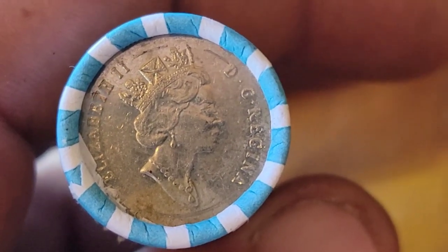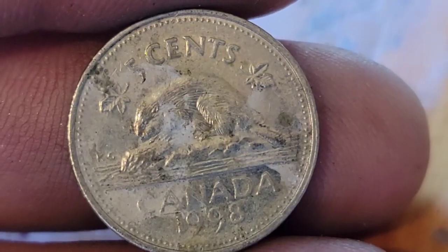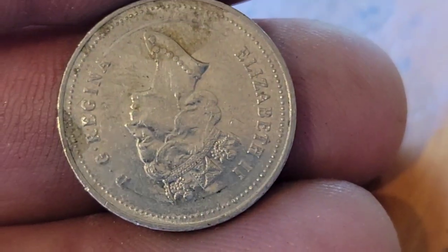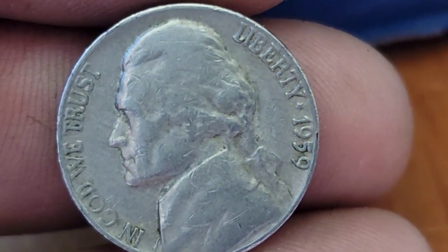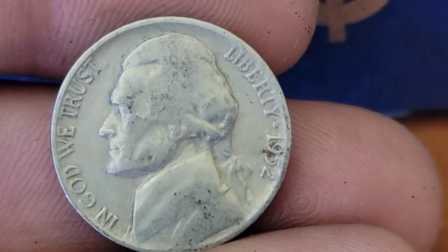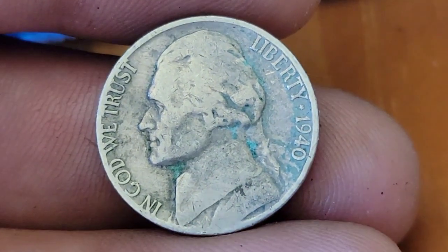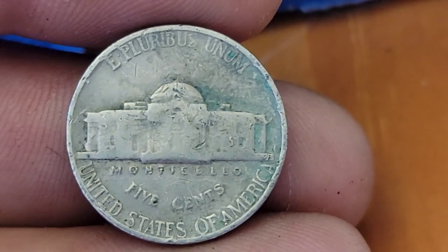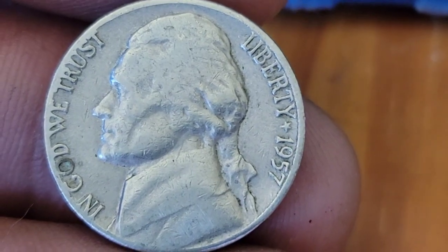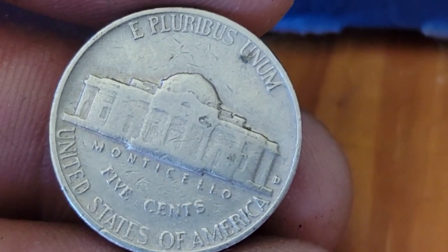Roll 19, and we've got a Canadian ender, I think, so we'll go ahead, crack this roll open, and see what else we've got. Alright, so it was a Canadian ender, 1998. Pretty worn out. We'll take it. Roll 24, and we've got a 1959 Denver. Still on roll 24, and we've got a 1952 Philadelphia. Roll 25, and we've got a 1940 Philadelphia. Still on 25, and we found ourselves a 1957 Denver. Halfway through the box, let's keep on rolling.